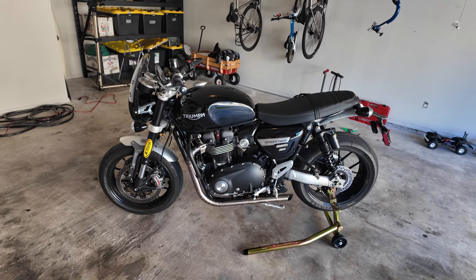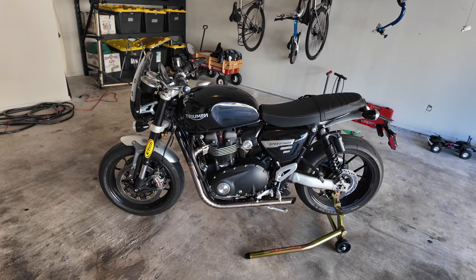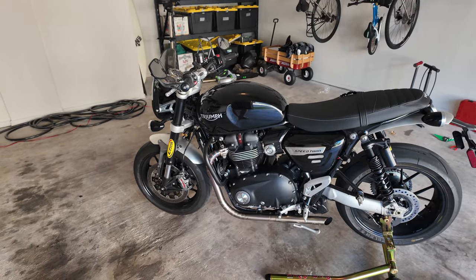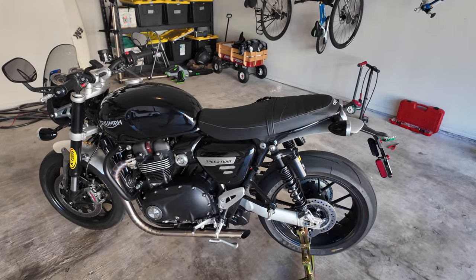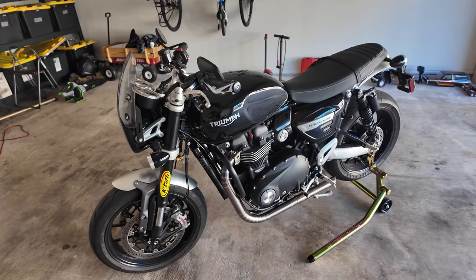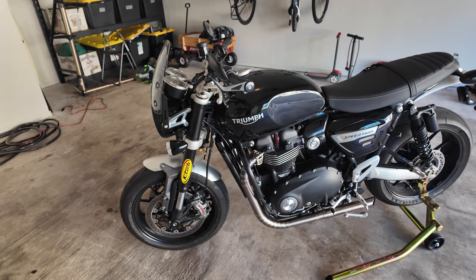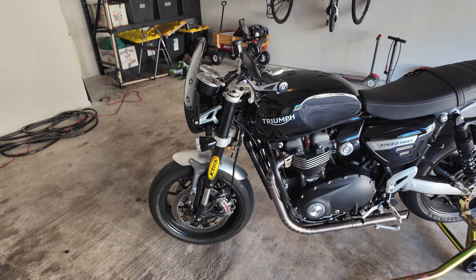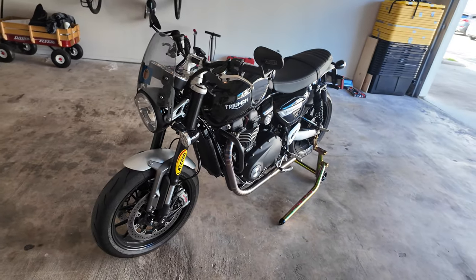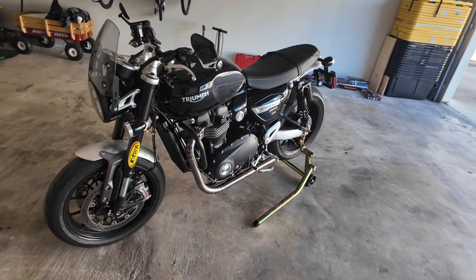So yeah, let's go through the things I actually don't like first, and then we'll go through the things I like and the mods I've done. So the first thing I really disliked from the factory was the stock suspension. The stock suspension is absolute garbage. Coming from bikes that had either custom suspension or adaptable electronic suspension, this left a lot to be desired. In fact, when I was leaving the dealership after buying the bike, on the first couple turns, I was like, man, this suspension is garbage. And then under heavy braking as well, I could just feel that the front end was not good.